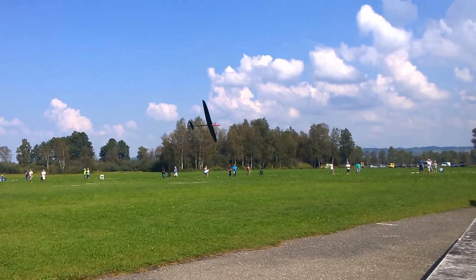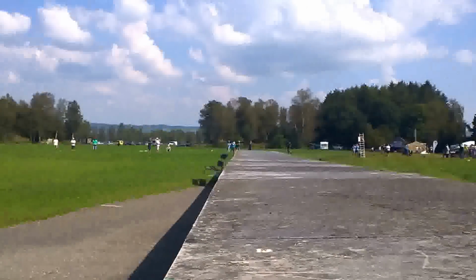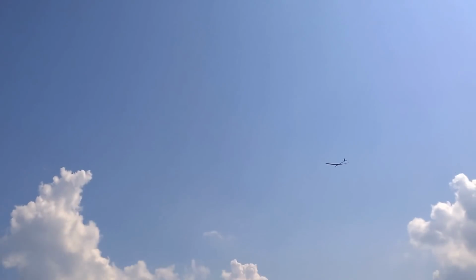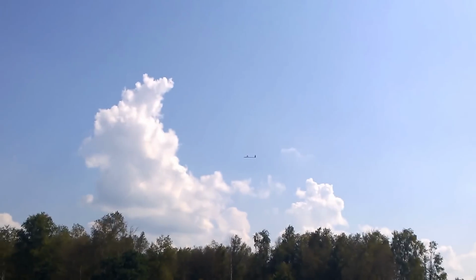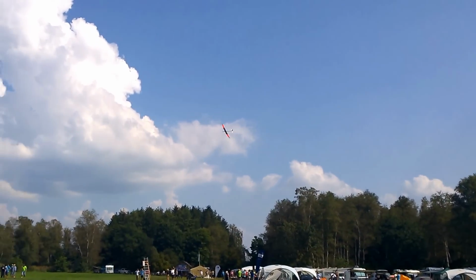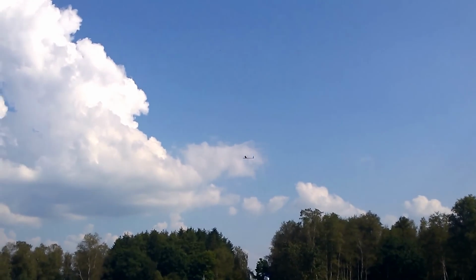And I hear some servos overhead as well. Let's see what's happening behind me. So I have one Explorer with red wings just above me, and one V-tailed plane higher up in the sky. Looks like it paid off to go a bit higher this time.